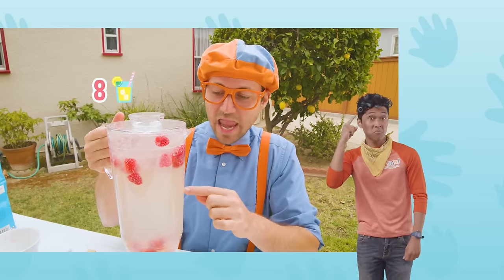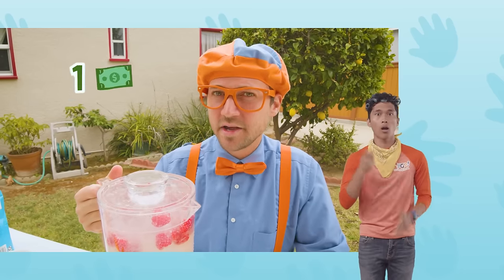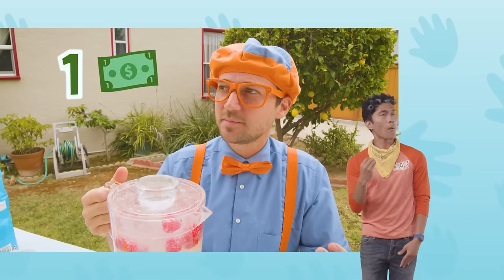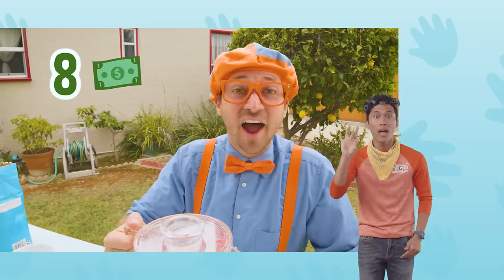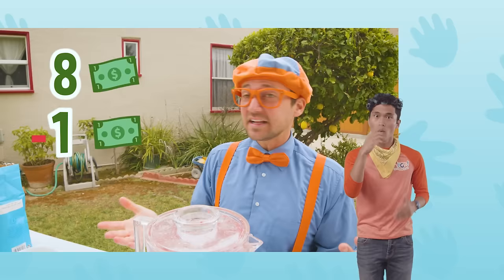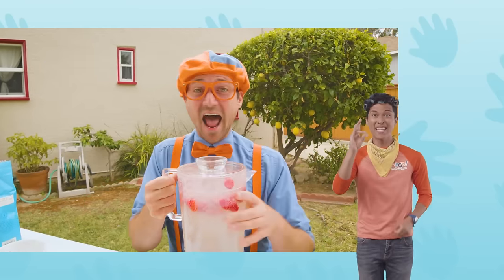I think there's about 8 cups in here, and our cost is $1. So 8 cups, if we sell them for $1, would be $8. And if we minus $1, that's $7. Whoa, we're gonna make $7. Let's go.